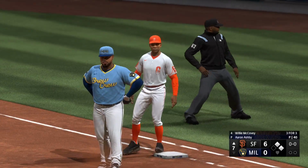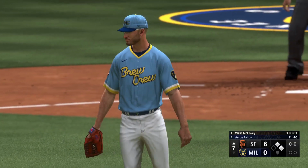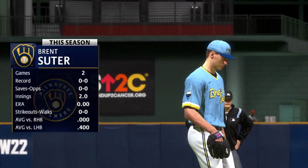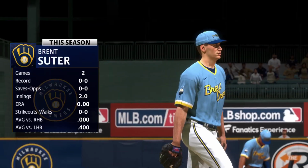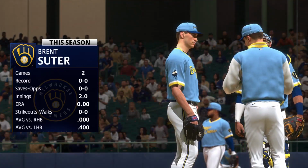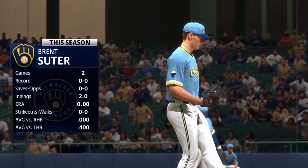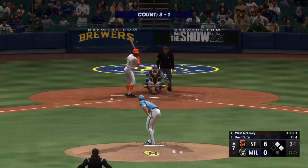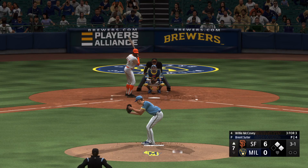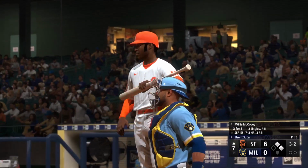Now batting, the first baseman, Willie McCovey. So they turn to the lefty in this spot, Brent Suter. Big deficit here, but he's still got a job to do. Willie McCovey, the next Giant to hit. Next offering finds the zone, and the count is full. Three balls and two strikes.